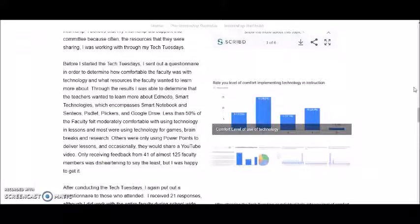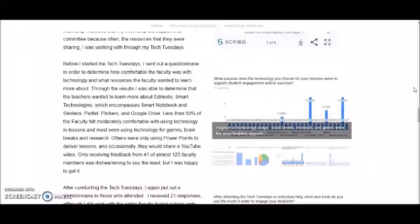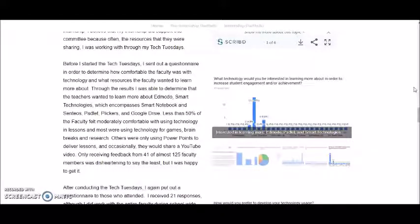Less than 50% of the faculty felt moderately comfortable with using technology in lessons, and most were using technology for games, brain breaks, and research. Others were only using PowerPoint to deliver their lessons, and occasionally they would share a YouTube video. Only receiving feedback from 41 of almost 125 faculty members was disheartening to say the least, but I was happy to get it nonetheless.